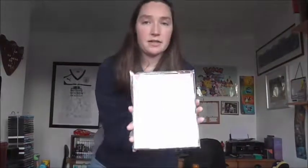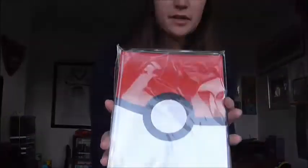Okay. I've also got another Tapu Koko Pin Collection, because I love Tapu Koko, and opening Pin Collections is fun. So that's that. The rest of the box is folders, because I do like my collection folders. I got myself a nice little, you can't even see that because the light's reflecting off it, there we go, I got myself a nice little A5 Pokeball folder.